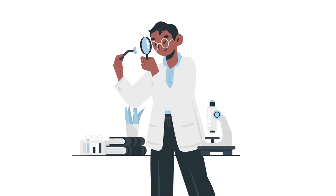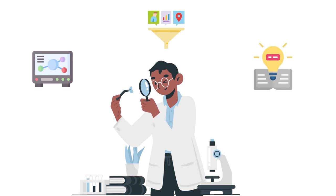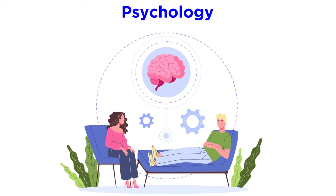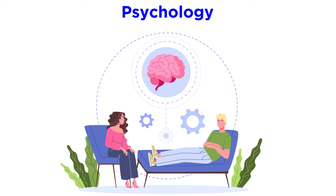All sciences use the scientific method to understand how something works. Scientists use models to make predictions, collect data, and then see if the data ultimately support their predictions. In the case of psychology, we are trying to understand how the mind works. Psychologists have come up with a variety of ways to collect data on the mind in order to test their hypotheses, so let's learn about some of those now.